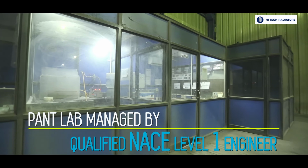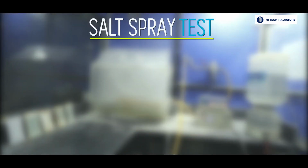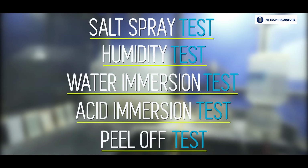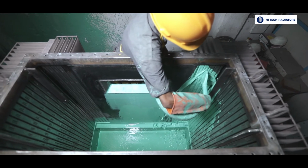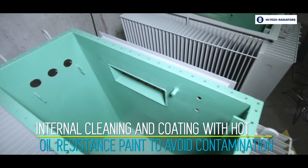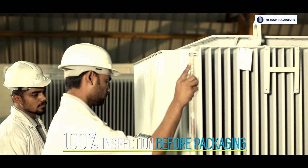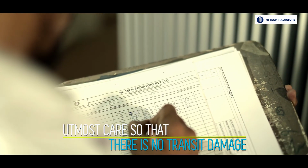An innovative, state-of-the-art paint lab can undertake salt spray test, humidity test, water immersion test, acid immersion test and peel-off test. At Hi-Tech, all tanks are subjected to internal cleaning and coating with hot oil resistance paint to avoid contamination, oven facility on conveyor for drying, 100% inspection before packaging, utmost care so that there is no transit damage.